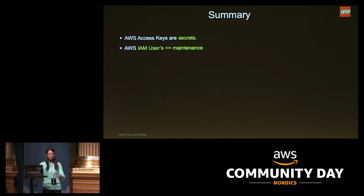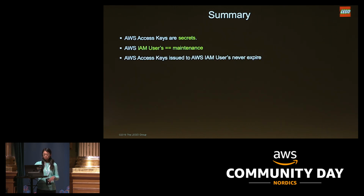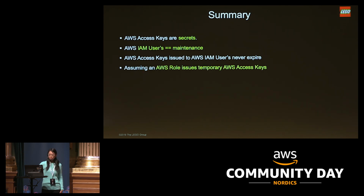AWS IAM users equal maintenance. For small-scale projects, yes, that's fine. If you're managing one AWS account, all good. 3 AWS accounts, 9 AWS accounts, becoming a bit of a problem. Access keys issued to IAM users do not expire after X amount of time. And this is for a good reason. They are actually used as service account keys, so often you set them onto a remote server, and sometimes you lose access to that server, but it still needs to be working in production. So there is a reason for it, but still not good for developers that tend to commit code to all sorts of places. Assuming an AWS role issues temporary AWS access keys.